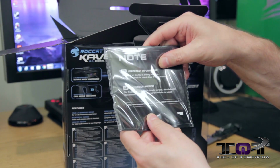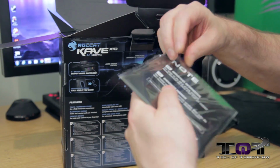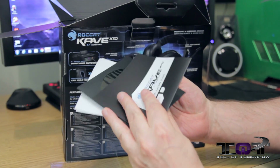So everything that you need probably in here. It even feels like there's a CD in here. I guess why not? Let's just go all the way and see what's in here, because it feels like there's a CD in here. That'd be nice to have all the drivers and everything on a CD and not have to go to the internet. But if you have to go to the internet, nope.